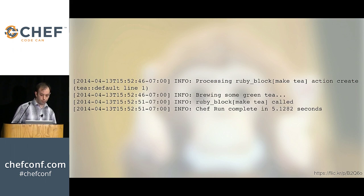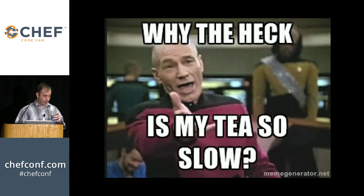So if we look at the actual run for this, it's pretty simple. We call the action create on that Ruby block. We brew some green tea because that's my default attribute. It says that it ran in a little over 5 seconds, which is pretty much what you would expect. But we're engineers, and we can do better, and Captain Picard requests that of us. We have the technology, we can improve this.